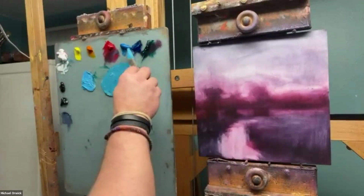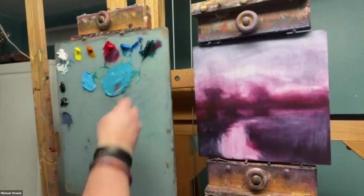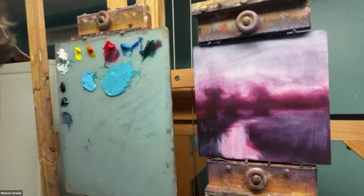I'm going to again grab a little more ultramarine blue. In fact, I'm going to get rid of this ultramarine blue. I can see that it's kind of old and drying up. So let me just get that off. I'll pull it aside so I can put it on my self-portrait later. Let's squeeze out some more ultramarine blue.